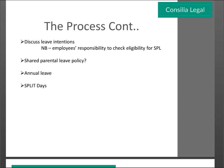It is the employee's responsibility to check eligibility for shared parental leave. So it is up to the employee to check whether they are eligible, and if they are, they have to do that notification process that we talked about. And then employers have to grant shared parental leave based on the information and declarations provided, as long as the full information is being given and it's all correct.